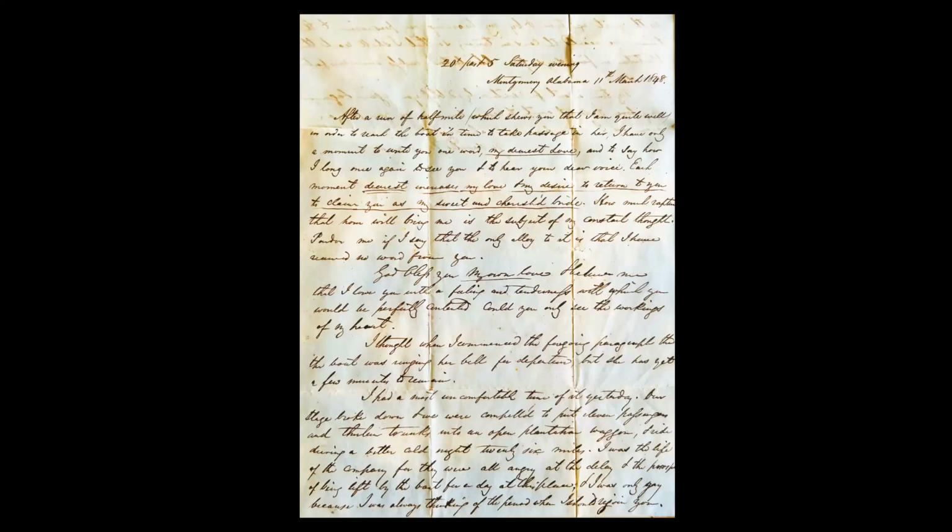Here's actually a letter that John wrote to Sally just prior to their marriage from Montgomery, Alabama, while he's traveling en route to his Louisiana plantations in 1848.